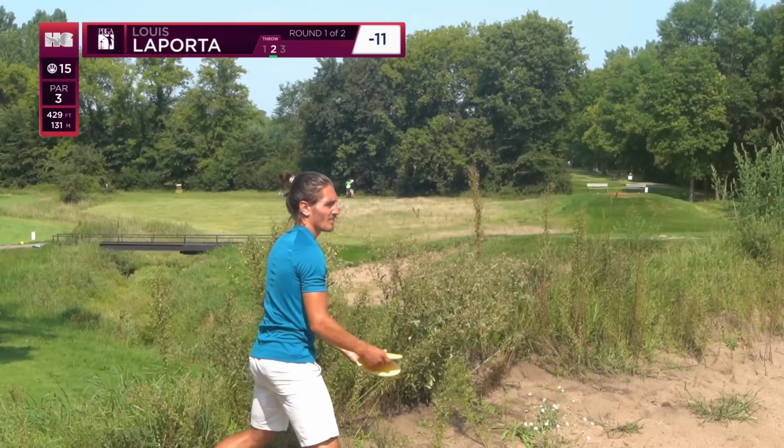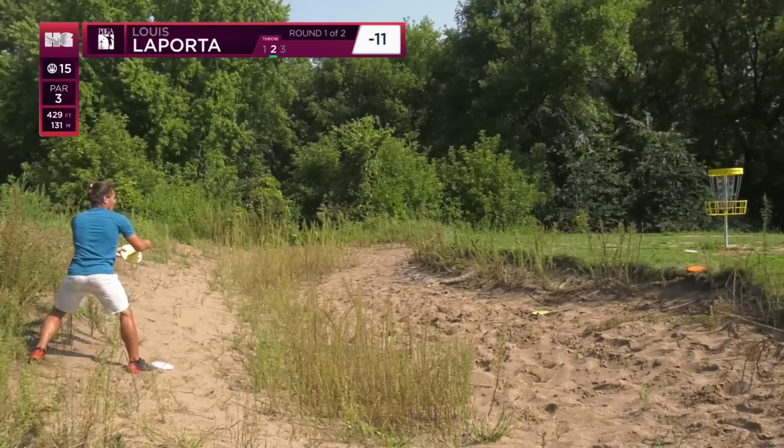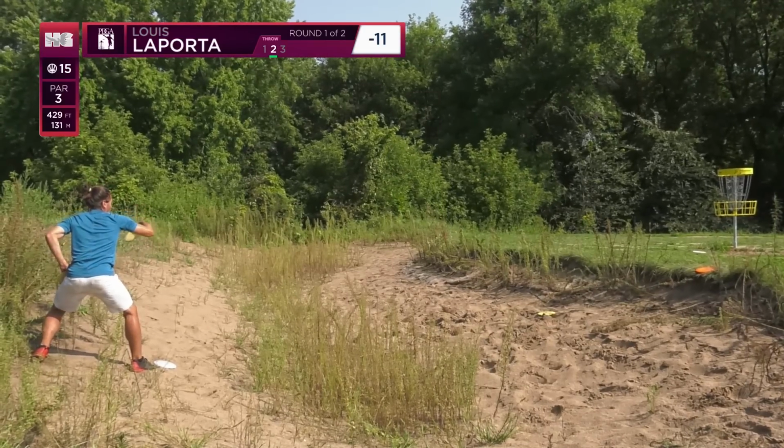No matter where you're at on this course, there's some wildlife somewhere, as you can hear it in the background. They seem to like to do it when Louis is putting.